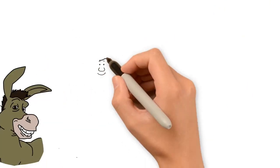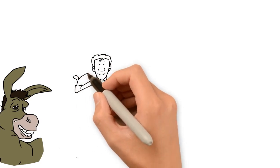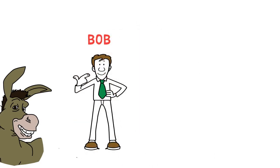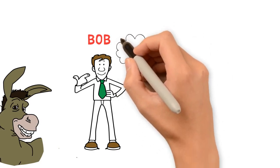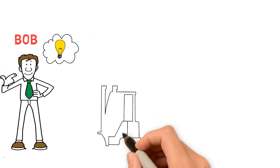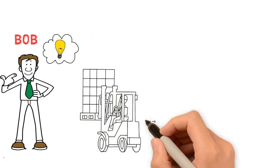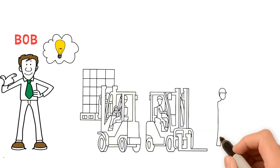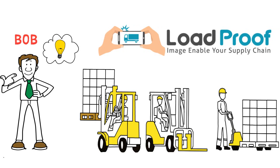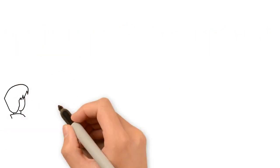In the same city, there was another warehouse. And Bob is the supervisor of this warehouse. But Bob is no fool. He's a smart one. Because Bob not only does his job correctly, which involves getting pallets properly loaded into the trucks, but also uses the LoadProof app and takes pictures to prove he did his job right.